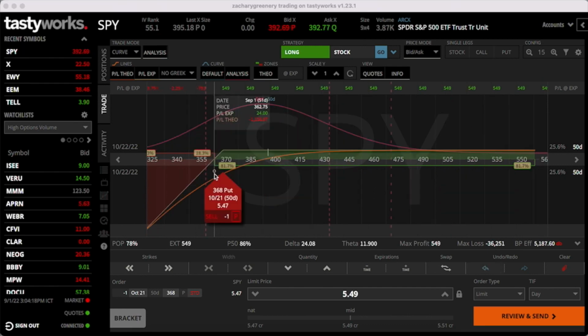Another thing that's really unique about this curve analysis interface is that you can see, which no other platform has as far as I'm aware, where it's so visually clear, but it allows you to see the profit and loss at different theoretical time frames.